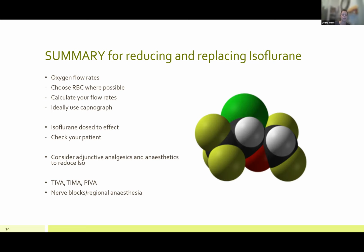Isoflurane is dose to effect. So don't just put them on 2 and walk away and not think about it again. Actually check your patient, turn it down. Add in some fentanyl, add in some ketamine, add in something else to reduce your isoflurane. I'm really big on ketamine CRIs, and I use them in most of my anaesthetics. I really like it. It's cheap, it's easy, most patients tolerate it well, and I can reduce my anaesthetic. Fentanyl is another really commonly used one that we're familiar with. We're quite comfortable with opioids in veterinary practice, so that's another one you might consider.